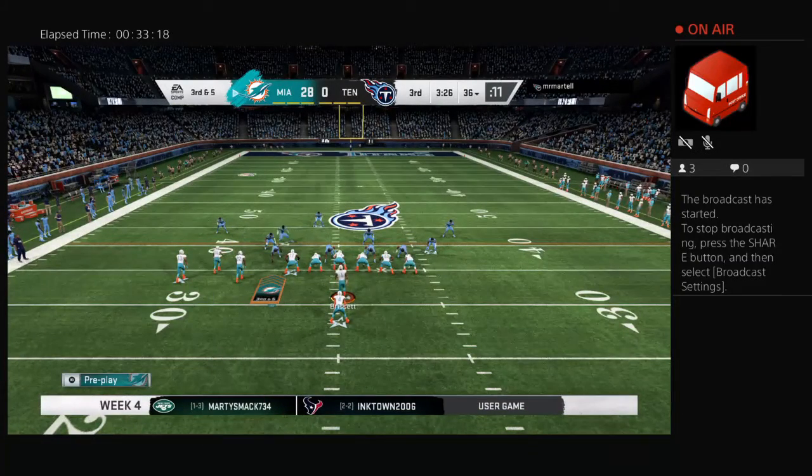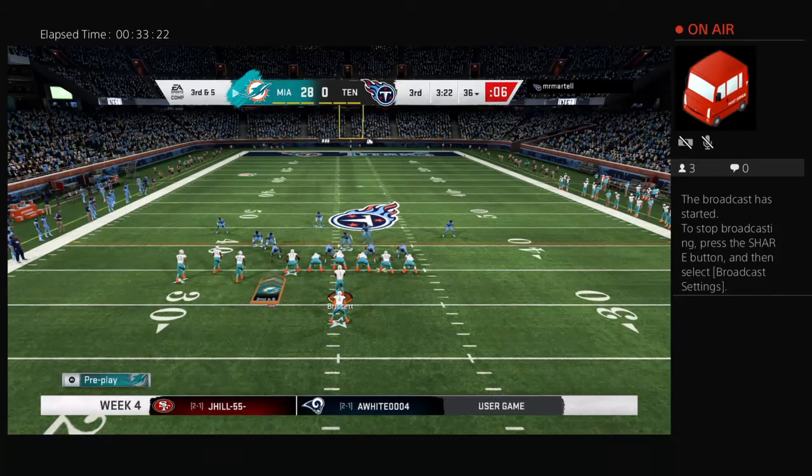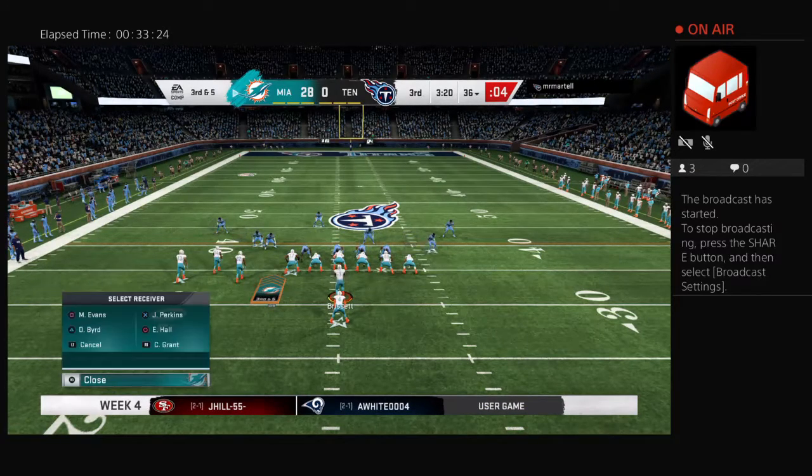Number 53, Mike 53. They're not ready for this, man. Go. Not ready for this. They still playing soccer. Y'all playing the wrong football.